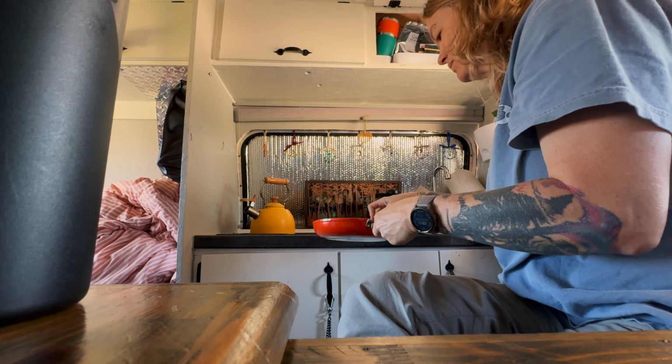So the next thing I want to build is some kind of a platform right here so the battery can be level. But of course there's a tire well right here, and I want my fridge freezer to be more forward. And the only way to do that is to set the battery at a slant on the tire well like this.